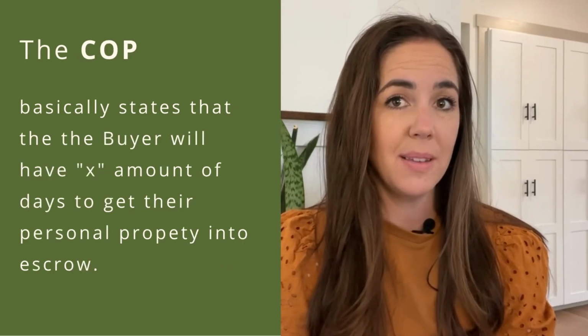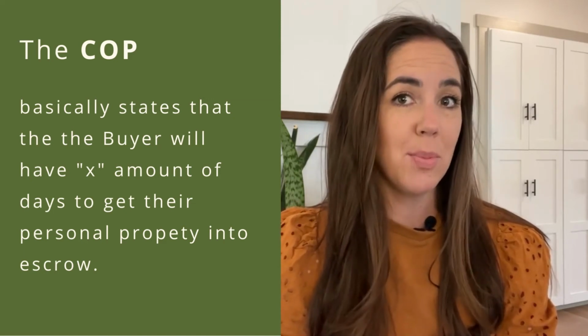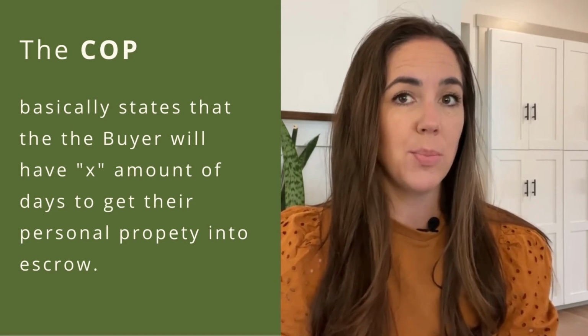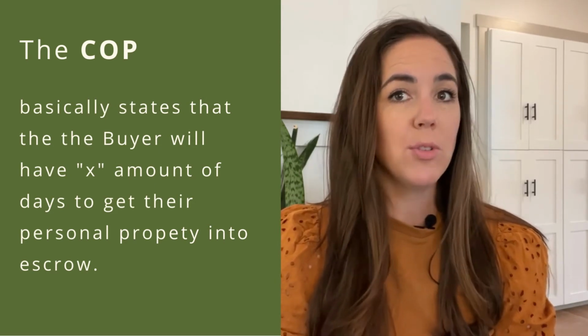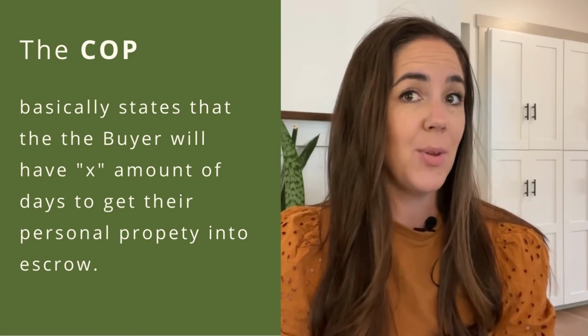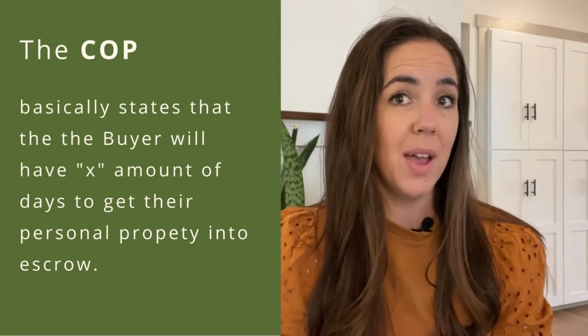This form basically states that the buyer will have X amount of days to get their personal property into escrow or close escrow. So when you're writing offers to purchase a new home, you will also have this contingency in place to protect you, so that in the event you can't sell the home you own now, you will be able to back out of the escrow on the new purchase. In the last video, this is why I stated if the home you are selling is already in escrow, your offer is a significantly stronger offer.